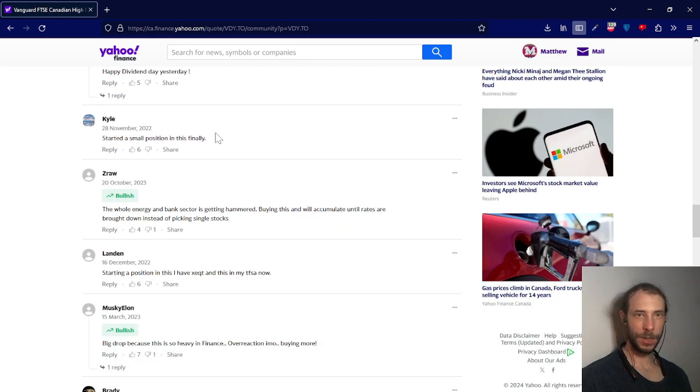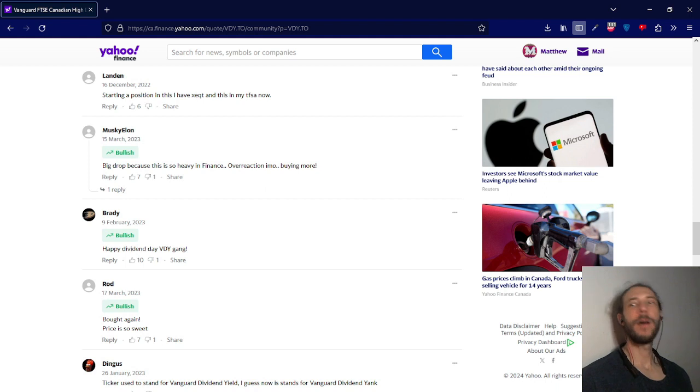Started a small position this finally. Good for you. Yes, start a small position in it. Whole energy and bank sector is getting hammered. Buying this will accumulate until rates are brought down instead of picking single stocks. Very, very, very good use of this fund.